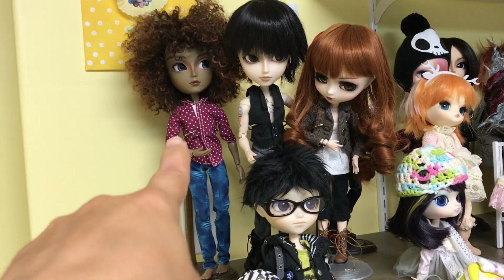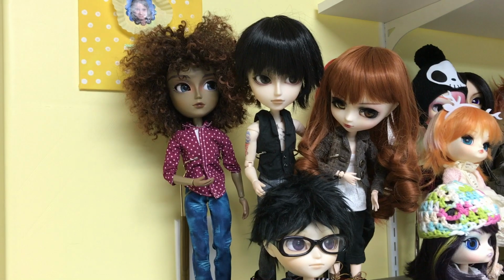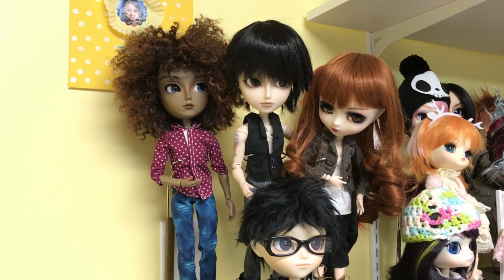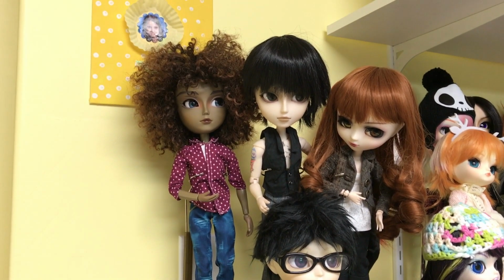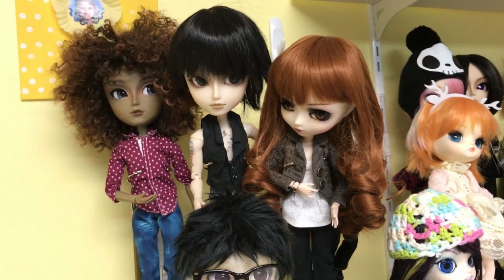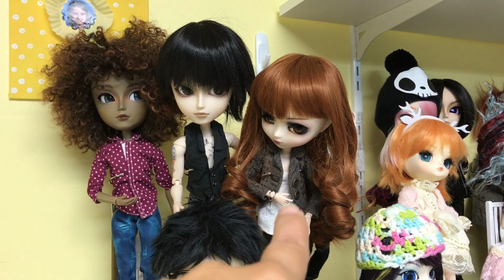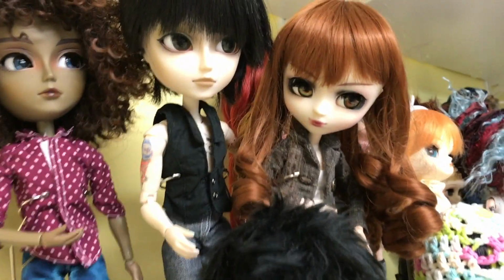So right here we have my Another King with his fabulous wig, which I wasn't sure if I liked at first. It was a little overwhelming, but the more I see him in it, the more I really love that wig. And I have a video about him. And then I have Jackson Surrey, who is my Taiyang Natsumi and my Pullip Bloody Red Hood. And they are just lovely.